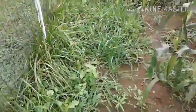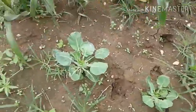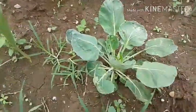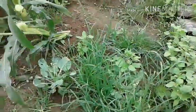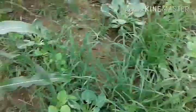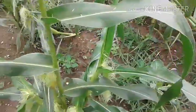So I also have Brussels sprouts. As you can see, the bugs are getting to these too. And then all the weeds came back while I was weeding out the other section, even though I did put some weed stopper down.